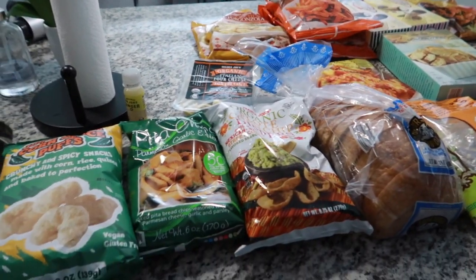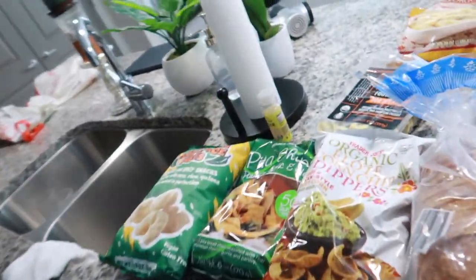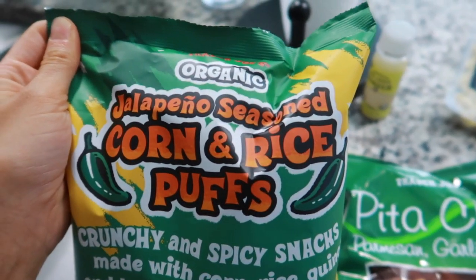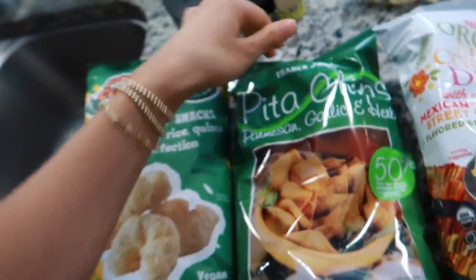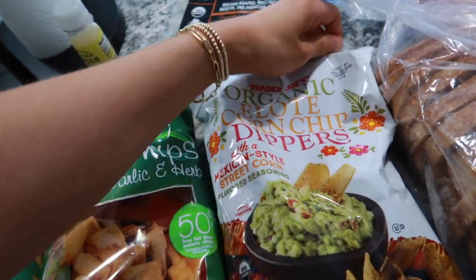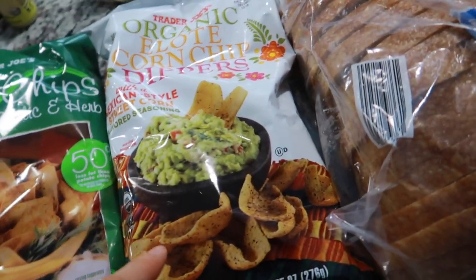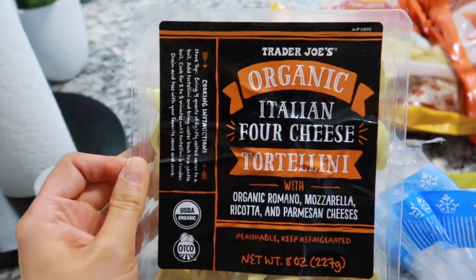So I laid out everything that we got and I also put some stuff over here, so I'm gonna go through it. We got some new stuff too. Got this jalapeno seasoned corn and rice puffs. These pita chips. These we always get. It's really good with guacamole. As pictured. We got this. We haven't tried this before.